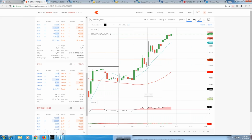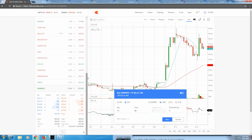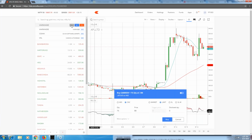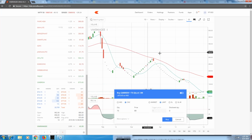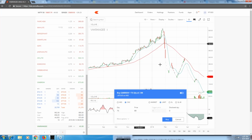I remember talking to somebody who was in a lot of pain. He had bought, I forgot which stock, I think Vakrangi. Let me see where Vakrangi is. The stock was in a downfall, and this guy had bought it at 400 something. Look at Vakrangi, this is 1 hour. Somewhere around 460 he had bought. And I said, you have bought it at the peak, and look at where it stands today.